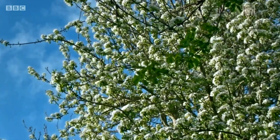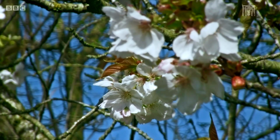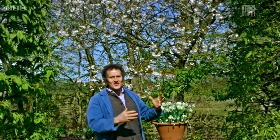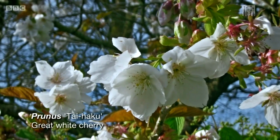Although you haven't been here for a few weeks, the garden, of course, has been gaining strength by the day, and I've done everything I can to try and record it for you. So at least I can share glimpses of it. Like, for example, this fabulous cherry. This is the great white cherry, Tai Haiku, which is just beginning to go over, and the petals are falling.